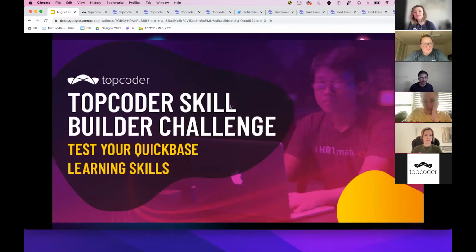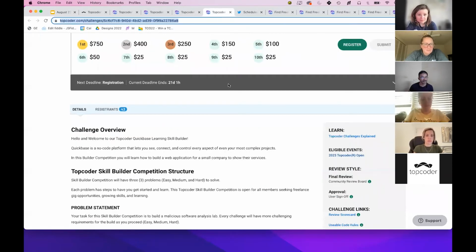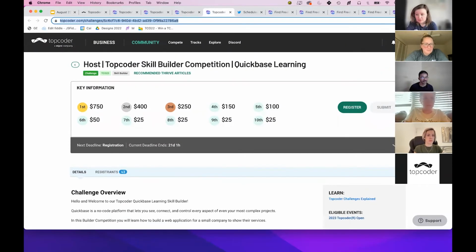Next, we have the Topcoder Skill Builder Challenge. For those of you that are new, skill builder competitions are those challenges where members build new skills at Topcoder, and we are driving them with a couple of challenges. So we have a host challenge and easy, medium, and hard challenges. This month we have a QuickBase learning skills skill builder competition. And I can share the challenge link with you.